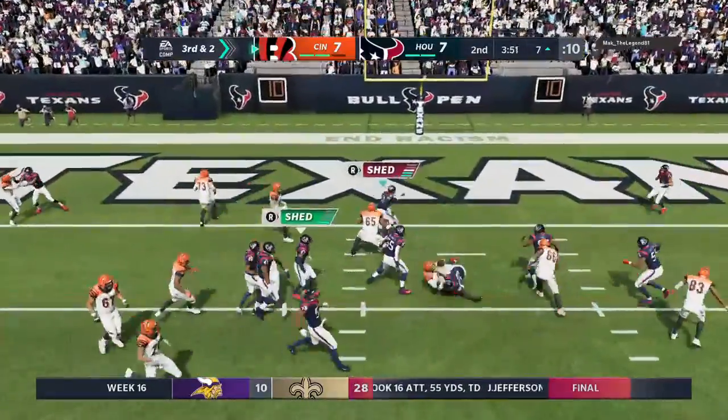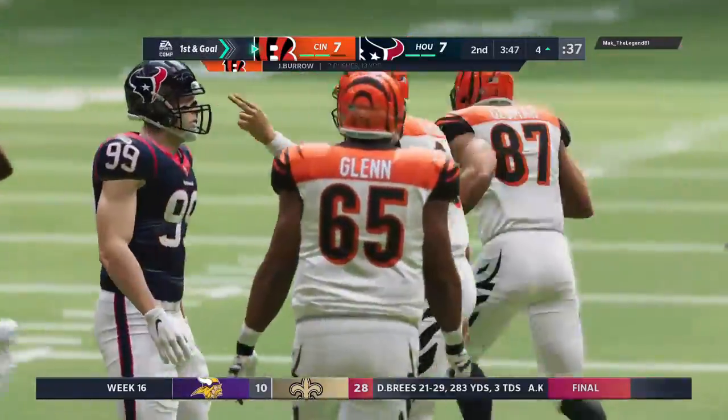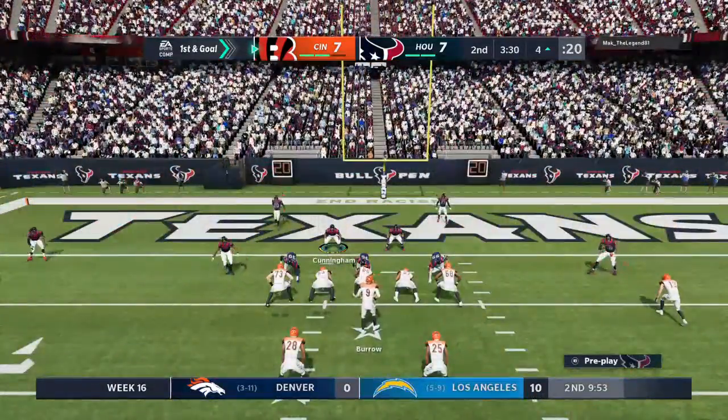He can run for it, and he will. And he's able to pick up the first before he's brought down inside the 5 at the 4. And they got 3 yards. That's enough. A conversion, and now it's 1st and goal.